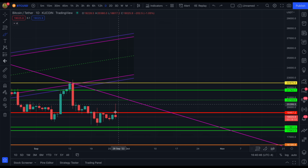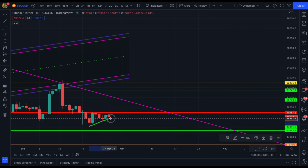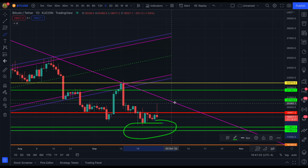Especially if you do play these breakouts, you want to make sure that you have your stops on that. Now, currently, technically, you can see right here on the daily, we are still forming an uptrend, right? So it could have just been a fake out. We could still continue to the upside. Nothing has been confirmed yet. We haven't broken any major structure. We haven't fallen below this level right here.